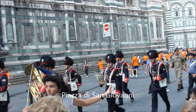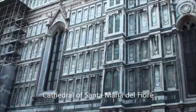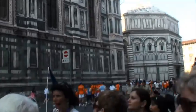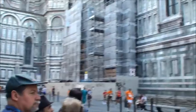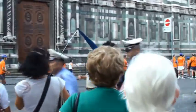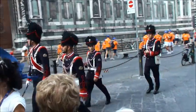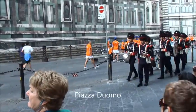This was our lovely tour guide, Italian of course, and we started out in the Piazza, or Plaza, of San Giovanni. This was a 12th century cathedral and was modified in the 1500s, where a dome was added to the front of the building. At the back there was a separate standalone building called the Baptistry of St. John, with a lovely golden door.